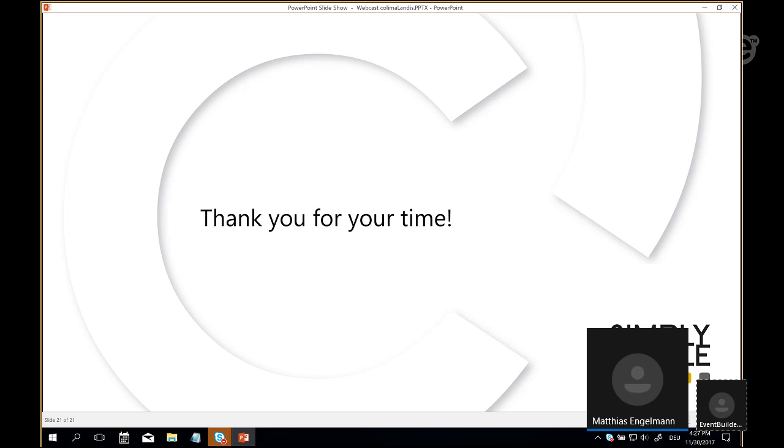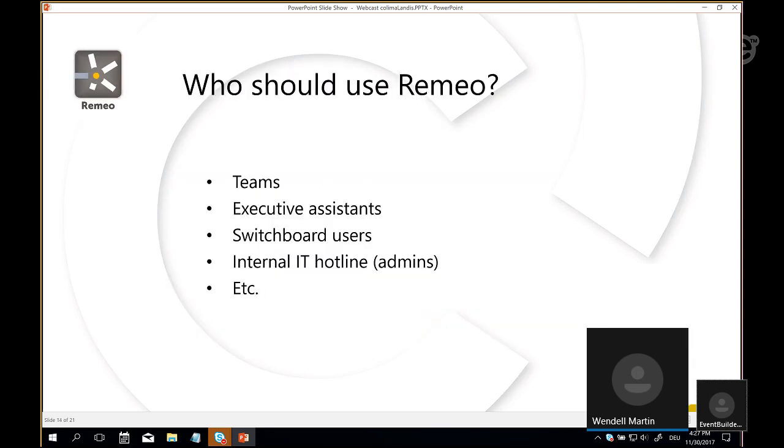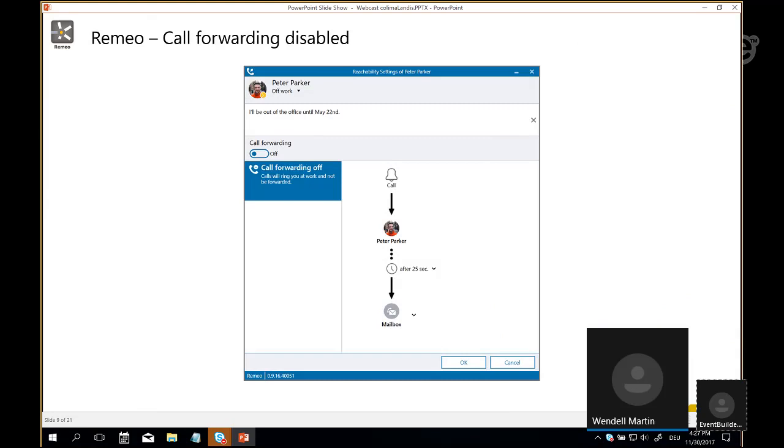Okay, and maybe just one thing, if it's easy, go back to that screen where you had the map of the call coming in, the visual of the call coming in, where the call comes in and you can branch it off. I'd been sitting in several meetings. Yeah, that picture there. I knew what Remeo does, but I had actually never seen that sequence that just shows right up there, and you can drop down, change the timing and stuff. So as easy as it is.